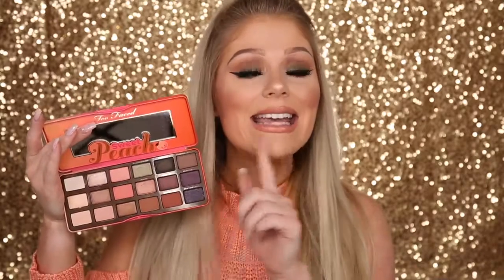To be honest, I'm not a big sucker for packaging. I'm more interested in how great the product is, but if you like packaging, this is a great collection to get because they definitely didn't cheap out on the packaging in this collection. I think they did a really nice job. It is very, very sturdy. All of the products do have a mirror besides the lip glosses, and this is what the palette actually looks like inside. We have 18 different shades.